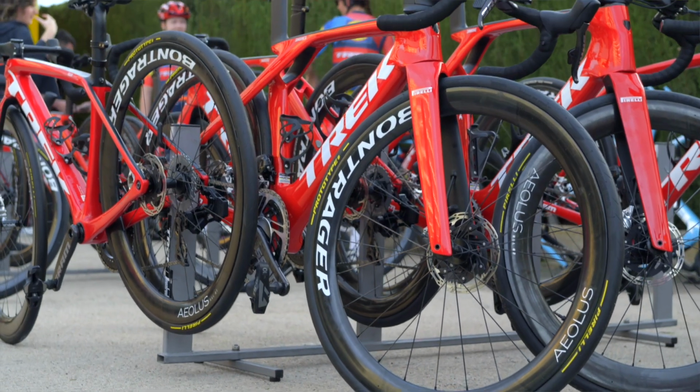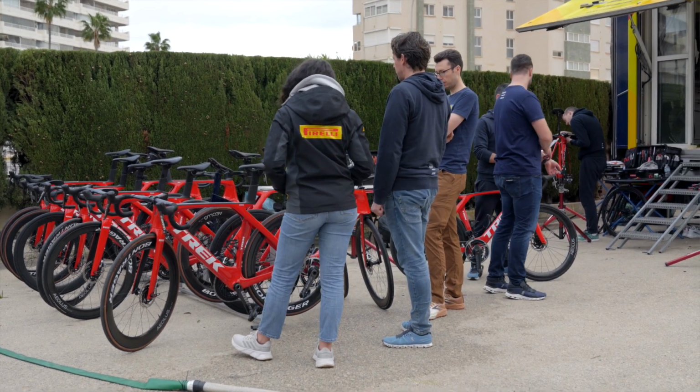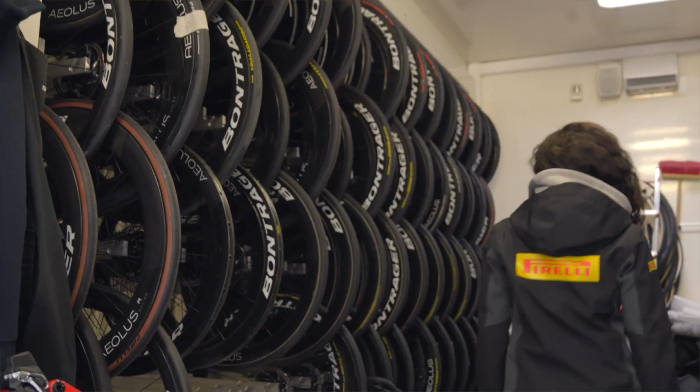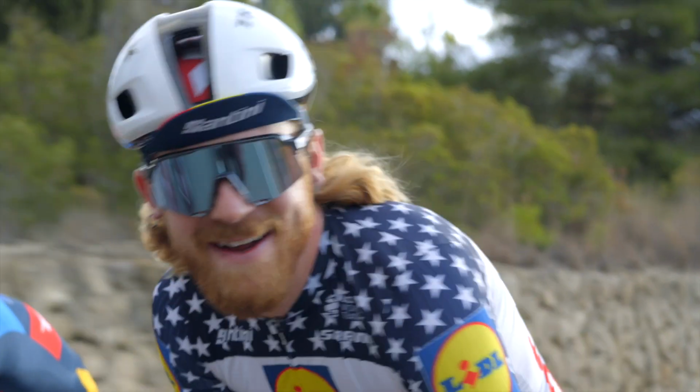We usually have a minimum of 4 sets of wheels in the car. Then we have around 2 sets on the roof. We have a second car with the same amount of wheels. Many people on the road have wheels, and they usually have 2 or 3 sets in their car. So for a race like Paris-Roubaix we have around 30 sets on the road and around 10 sets in the car.